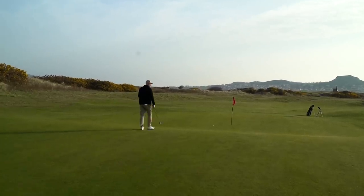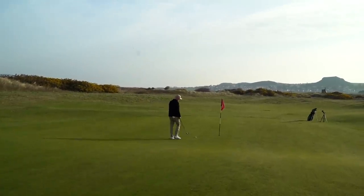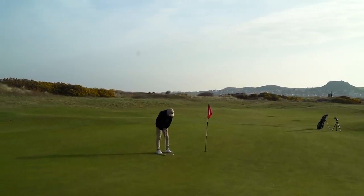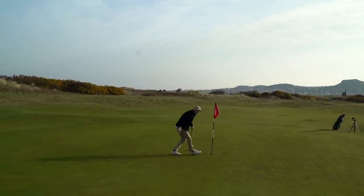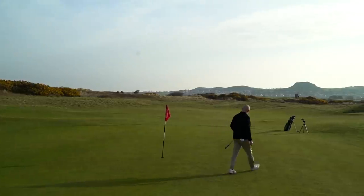Well, it's been a bit of a nightmare show on the putter. We trickled in a four, and that was largely down to that terrible first putt. It wasn't a great second one either.